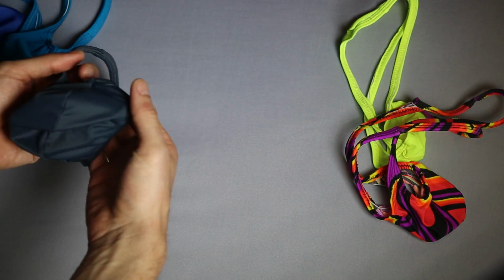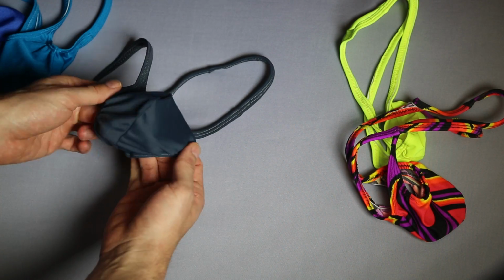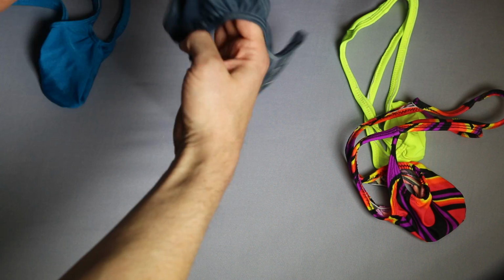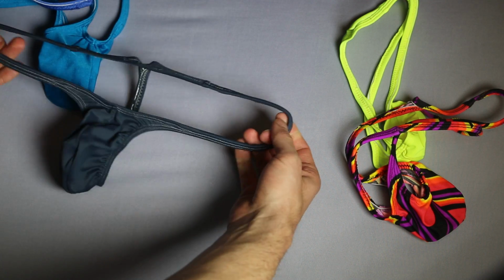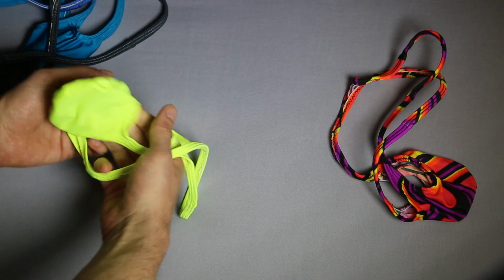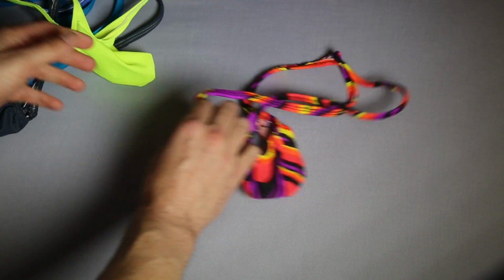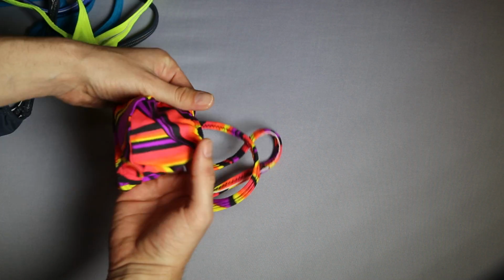Okay. And this should be the standard thongs. That's what that is. That's the difference. So I got a blue and I got a dark gray standard thong. Got a yellow XD here. And I got another standard thong.